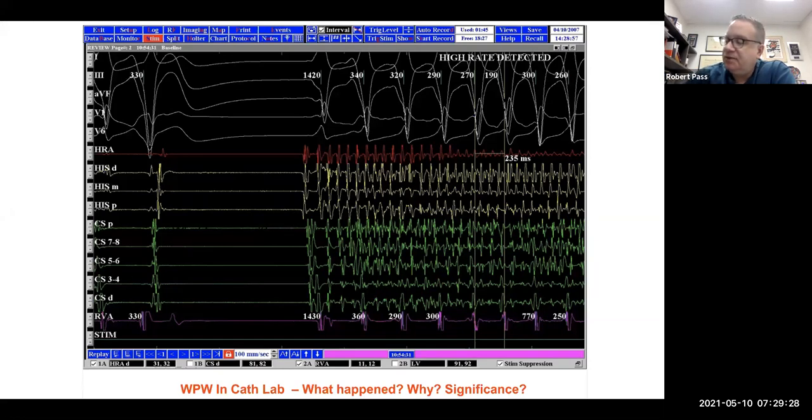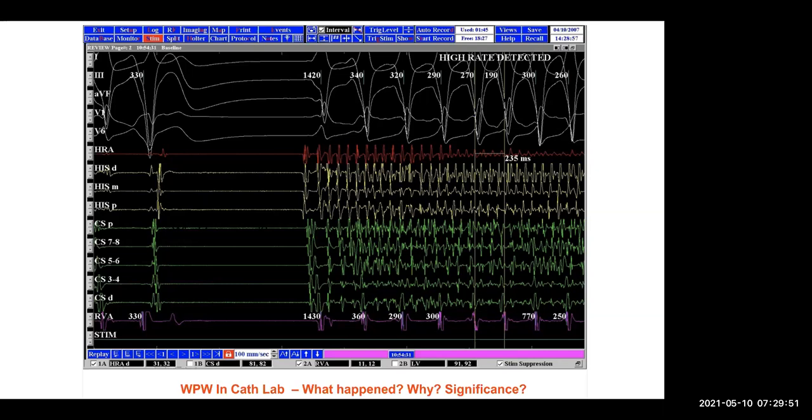What do we worry about with WPW? What are the two arrhythmias that are concerning for someone? Someone walks in your office, they've been identified to have WPW. What are you worried about? What are you going to tell the family are the two arrhythmias that are potential problems for patients who have this disease? One of them would be the atrial fibrillation.